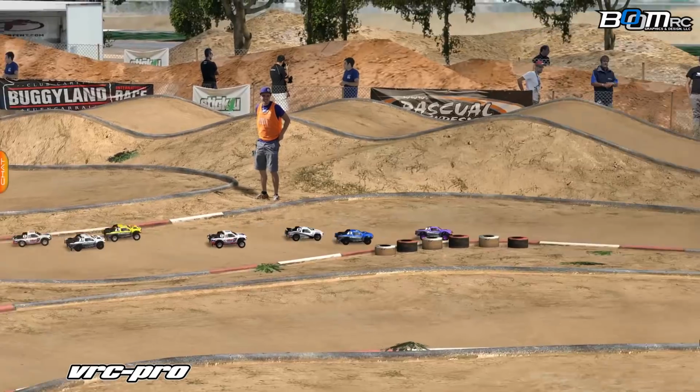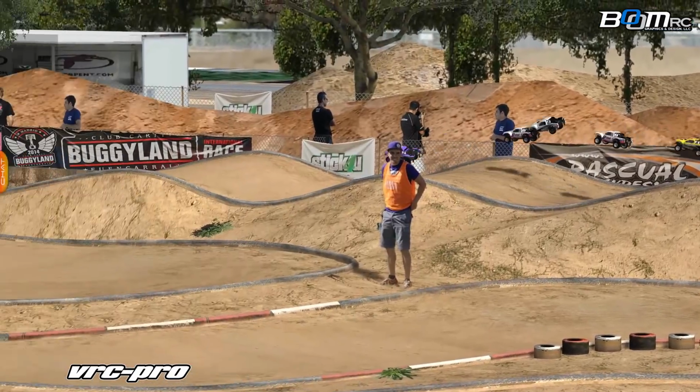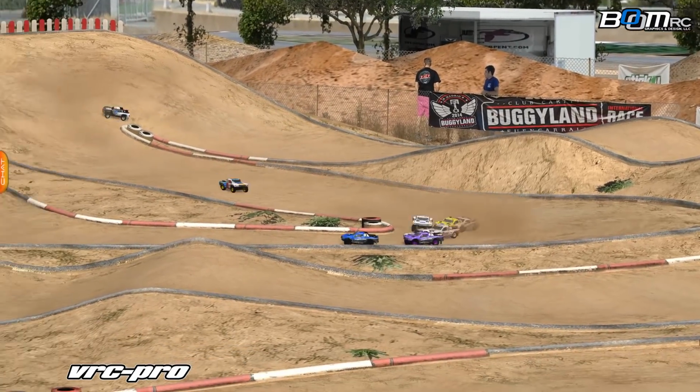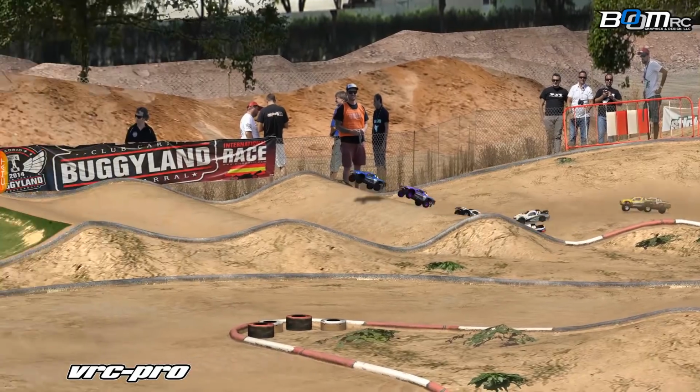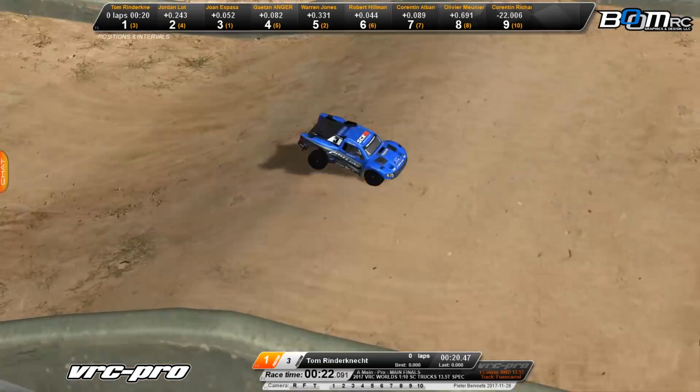Out front, your TQ. That's going to be Pasa out front in that purple truck, but Tom Rinderneck now, the number 3 truck, working his way from third on the grid up into the number 1 spot. The young Team Associated driver in the blue truck leading the way here on lap number 1 as they come racing down the front stretch. Tom Rinderneck going to be out front.